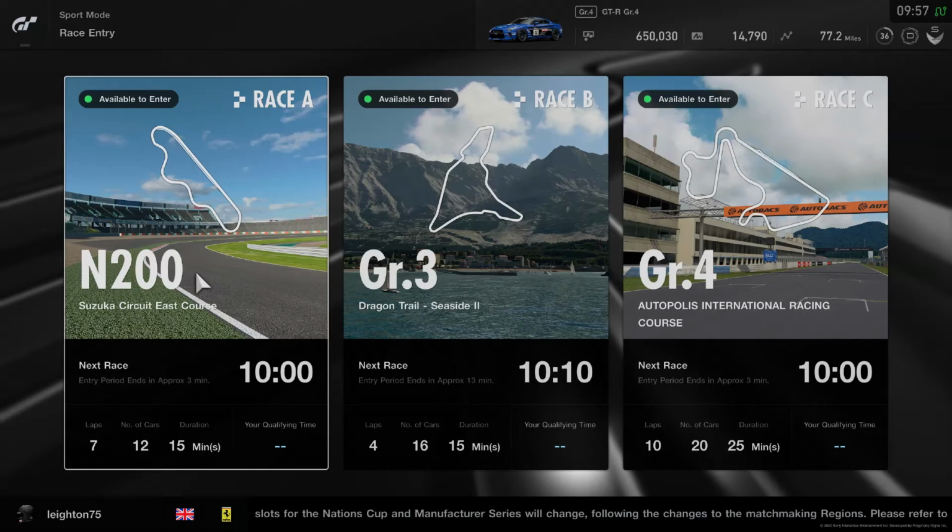It's the Dragon's Tail, but it's got the twist to it in as much as you're on the Seaside 2 circuit, so you're doing it backwards around the course. So that means that awful high speed chicane, I don't think it quite hits you as hard when you're doing it in reverse, and that causes many pile-ups in the daily races.